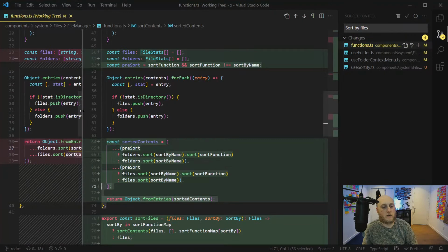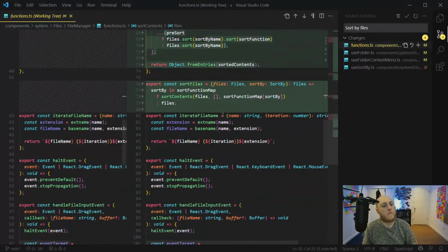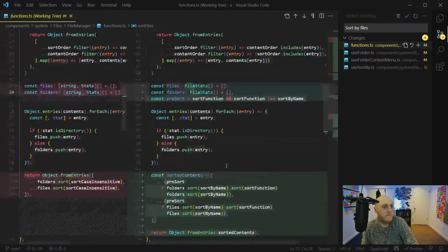So that's the basics there. Not a huge change, honestly. I've also made a type called file stats instead of what it was before, but it's the same thing. So here's the sort files function that I've made. It basically says if the sort by string is in the sort function map, then sort the contents of the files, with no pre-sort order, and here's the sort function to use. Otherwise, just return the files because I don't know how you want to sort it.